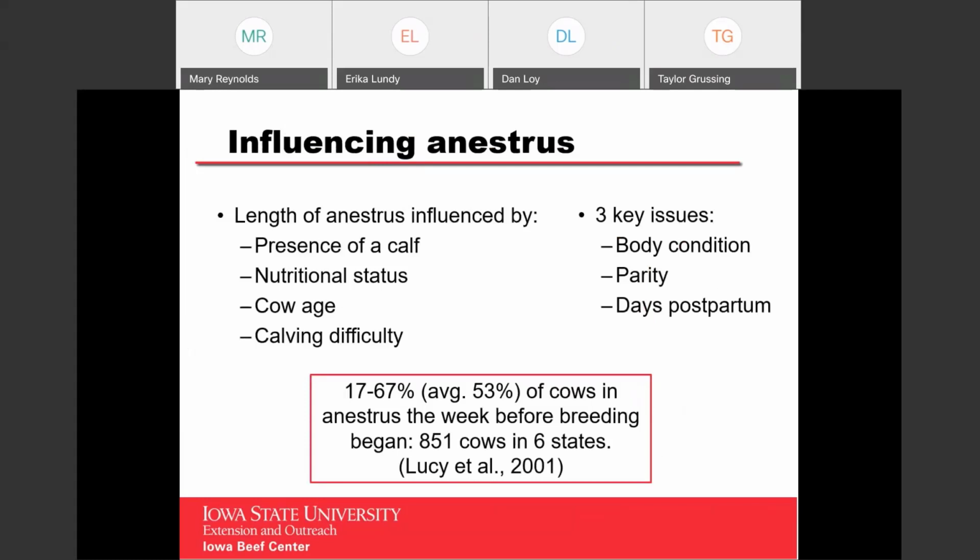So when we're starting to talk about breeding season, the main thing that we think about is estrus, or that lack of expression of estrus of that female, and how we can make sure that female is ready to be cycling so that we can get her bred on time. The presence of the calf, what her nutritional status looks like, her age, that's going to make a difference too. Those younger females take a little bit longer to recover from calving than those mature females do. And then of course too, if we have some difficulty during that calving season, there might be some dystocia issues that would increase how long that cow is going to take to recover from that calving and be prepared to breed again.